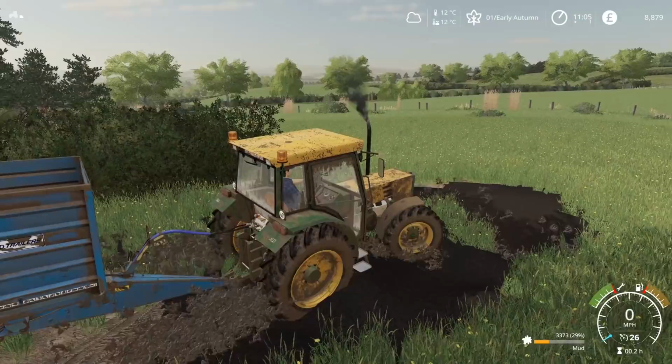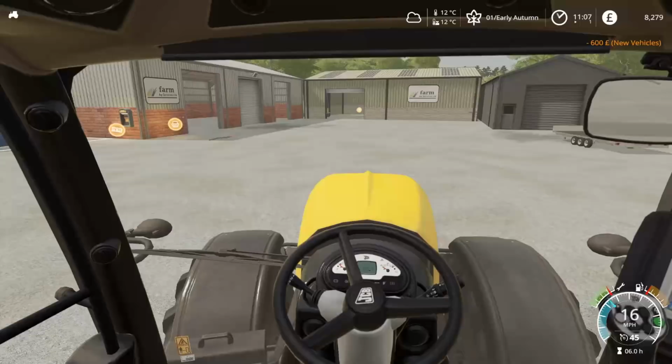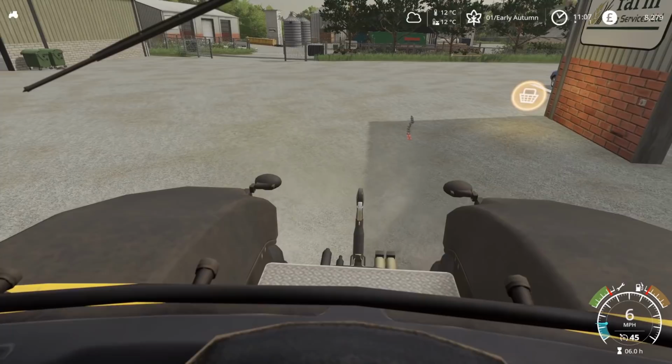Oh, I might never get out. I have no diff lock. We're going to have to get a chain. Yeah, this is that really good tow chain and hook mod from Mod Hub. Very useful.